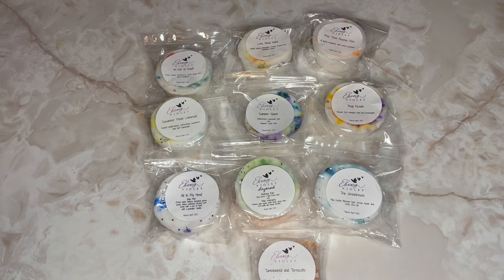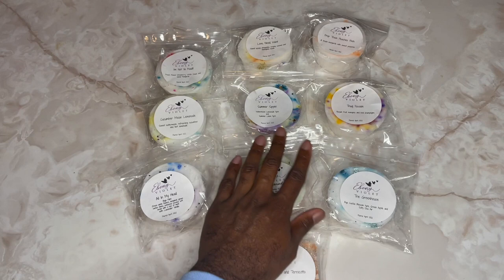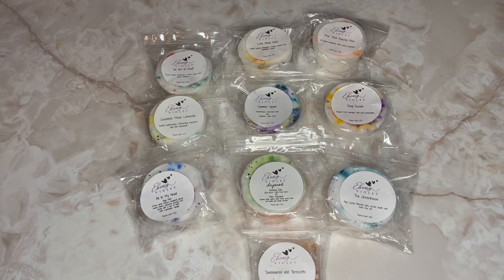I did go ahead and take them out of the tins, but they do come in tins. I just prefer to keep them in bags like this. Out of the tin, it's just easier for me personally, but that's just me. So let's get into the samples first.